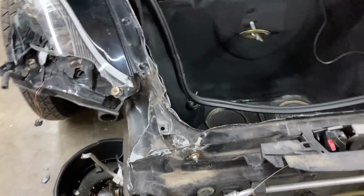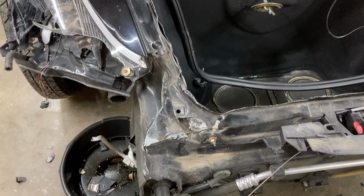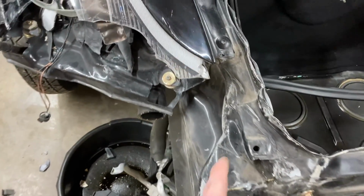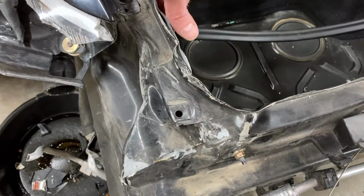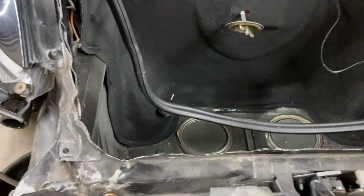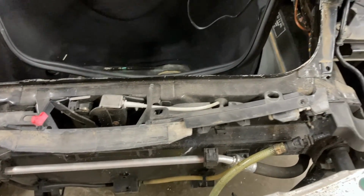Okay, so I've been beating on it a little bit, and I've got it. The metal is not really super tough, so it does bend up pretty easily. So I really need to do some stud welding right here to try to pull that out, because there's no way to get around the back side of that. I did get it up quite a bit, but in order to see exactly what it's like on this other side, I need to go ahead and remove this bracket here.